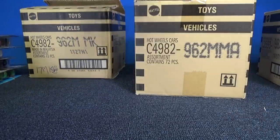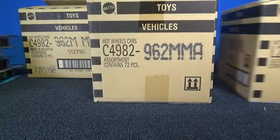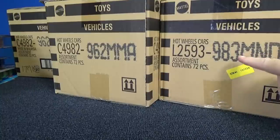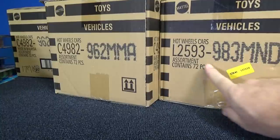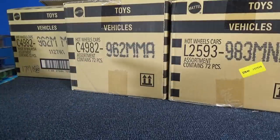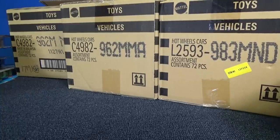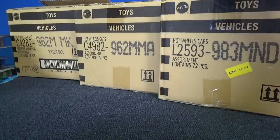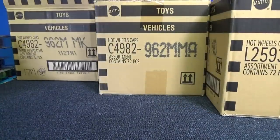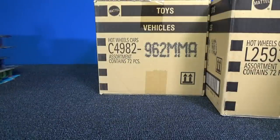So not only do I have this international M case, I'm going to unbox a USA M case as well. Let me get my table. This is the USA code. So basically, we're going to be comparing the contents of three cases, all of them M cases. This one's MND, MMA, and MMK. Three different codes, US and international. I'm going to open them up, and I'm particularly focusing on those cars that I showed you up front.